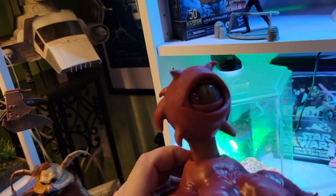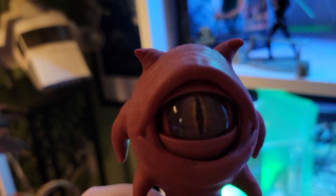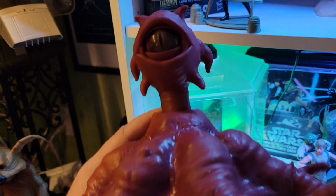So anyway, there he is. See, the eye blinks a little bit and stuff. So that's kind of cool. He's kind of neat. Look at that eyeball. Isn't that cool? Look at that. Yeah, that's really cool. So anyway, the Dianoga is very, very cool. Got this. He was only like $39, so he was pretty cool.